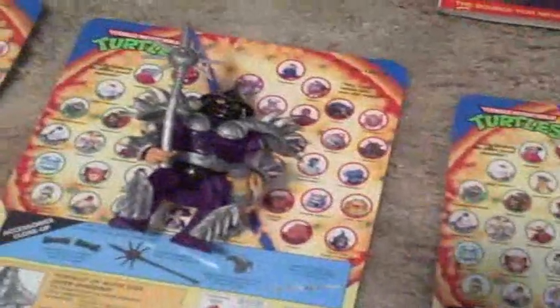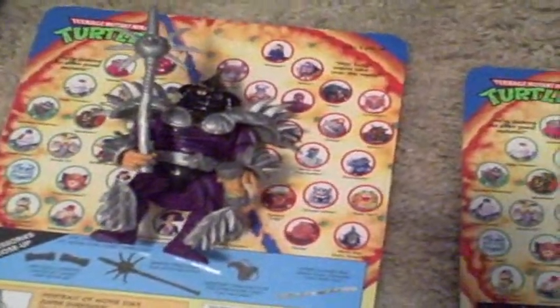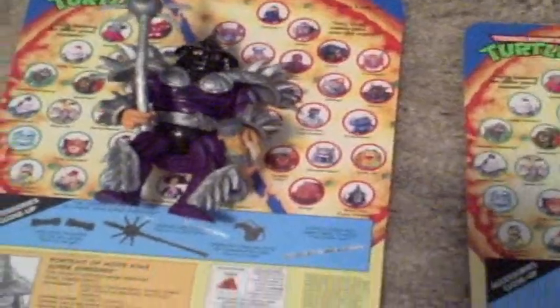Here's Chrome Dome. This is a very rare figure. It is in pretty much perfect condition. This was only in one cartoon. Maybe it was in the comic books, I'm not too sure. Here's Shredder. He's only missing a mutagen canister, but I've got plenty of other ones and other things. This is Mutagen Man, has all of his innards. You fill him up with water and you can see his body parts moving inside, blah blah blah.